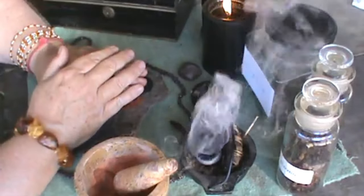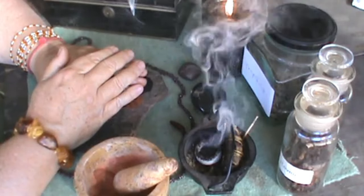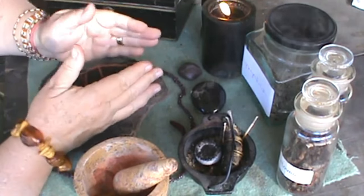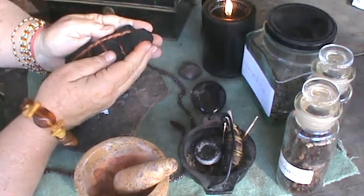Is spellcasting an art or is it science? I believe it's both, and I will show you why in today's video. When crafting spells, it is equally important to pay attention to details and to select the appropriate tools to use in order to ensure your success.